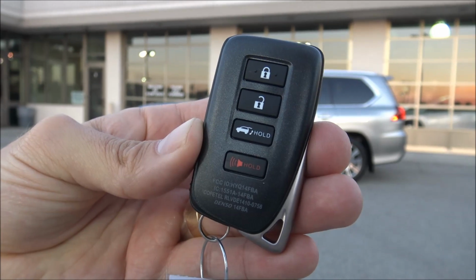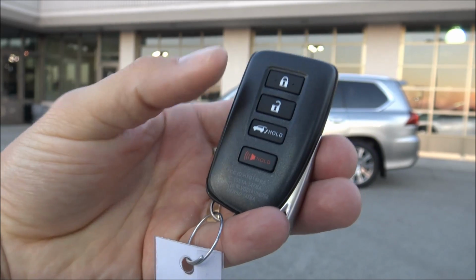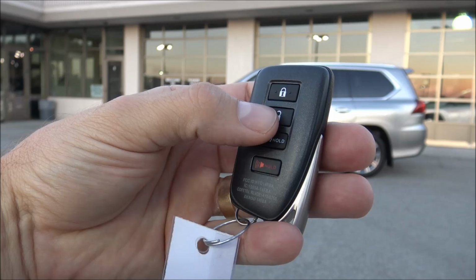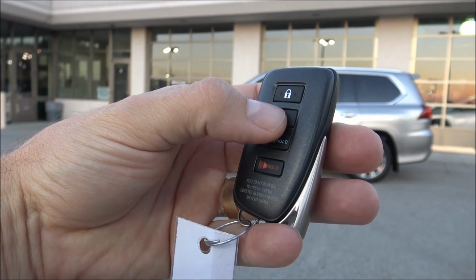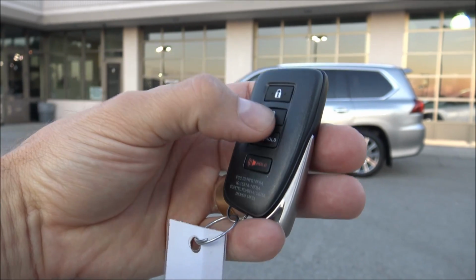Starting at the top, you have lock, unlock, hold, and hold again for the panic alarm. You can press lock once and that'll lock all the doors. You can press unlock once, it unlocks the driver's door, or press it twice and it unlocks all 4 doors plus the rear hatch.